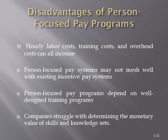And the person-focused pay program may depend on a well-designed training program. If you are not training your employees in a professional manner, they are not going to accomplish the goals in a professional way. Suppose you are going to train them, you have the probability of having a successful training program or not. If you do not have a successful training program, it is considered a disadvantage.